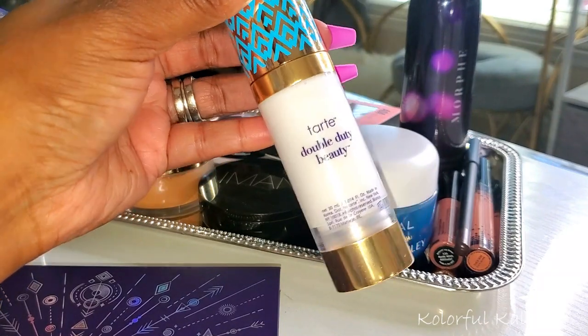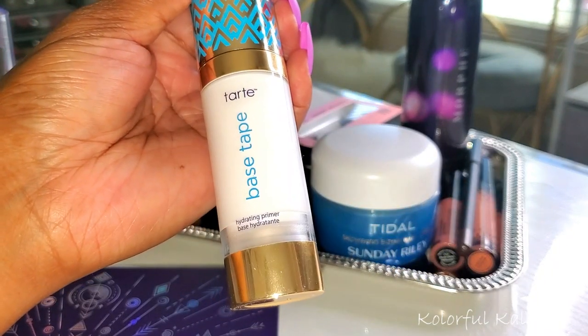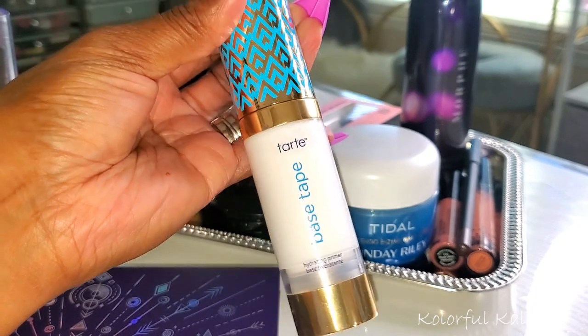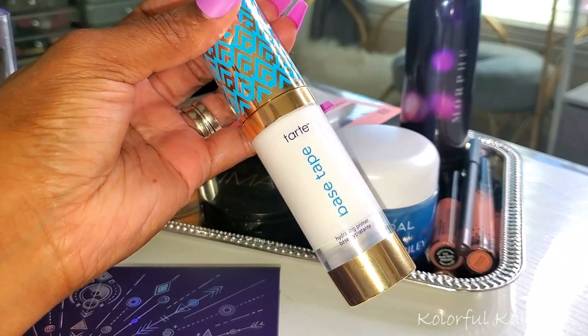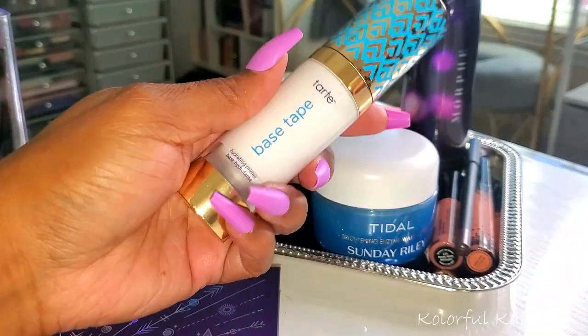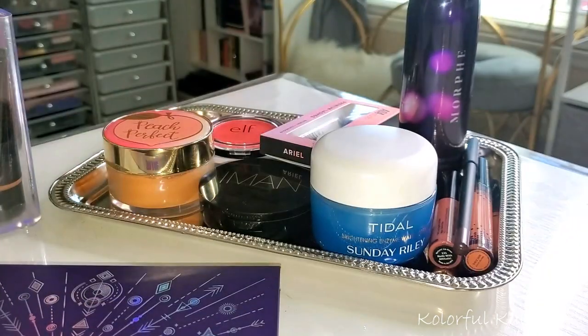I also pulled this Tarte Double Duty Beauty. This is a base tape hydrating primer, so it's kind of like a two-in-one: hydration and priming your face. I love this stuff, you guys. I do have a backup. I love it to death, and I'm going to be using this today.